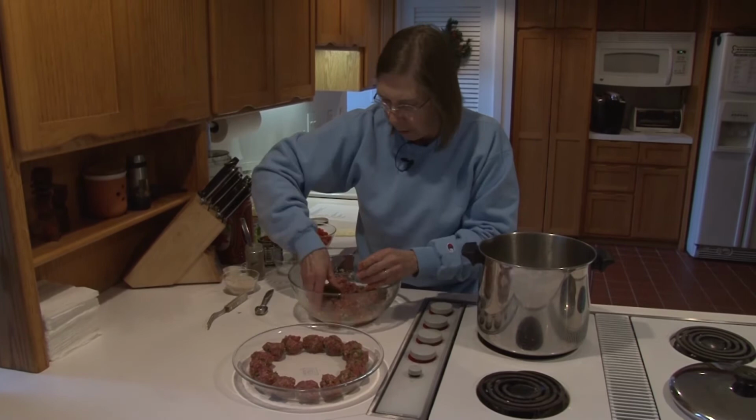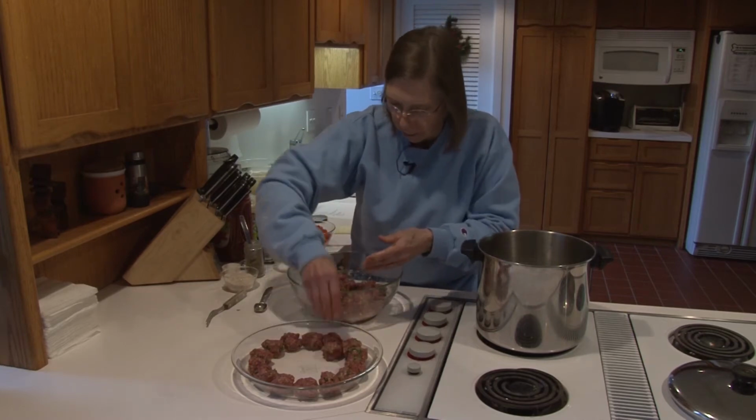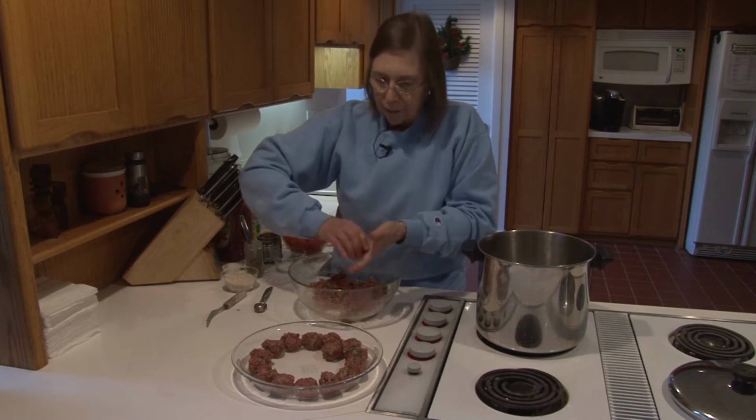A lot of illness in the area lately, and it's nice to have some in the freezer if you have a friend that's been sick. You can take them a container of soup, and they usually are quite appreciative. I know I am.